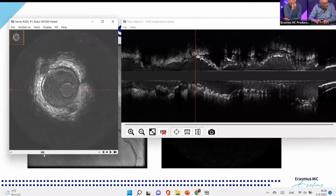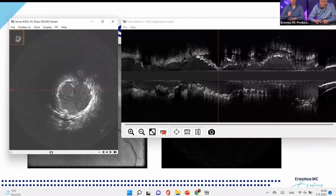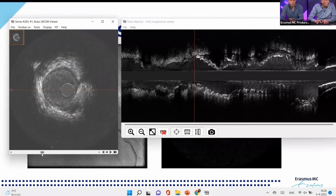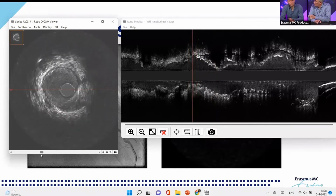Yeah. And I think that the source of it we can appreciate here. This is not a side branch. No. Yeah. So then we have here the stent. Jurgen, we have time. Why is it not a side branch? Explain to the audience. Oh, that's a good one. That is why you make a pullback, and my motorized pullback.